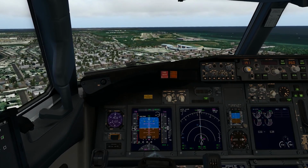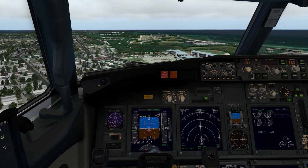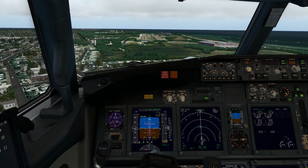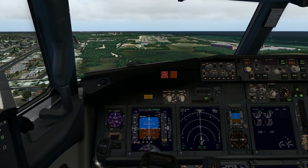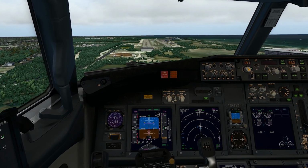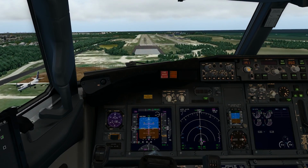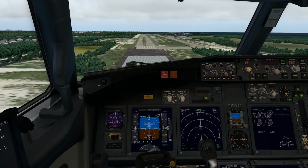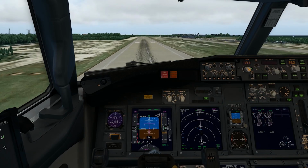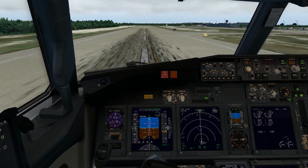400. 300. Got it back under control. If it would have been faster than that, we would have done a go-around for sure. Ooh, a little rocky there. 100. 50. 40. 30. 20. 10. There we go. Reverses out.